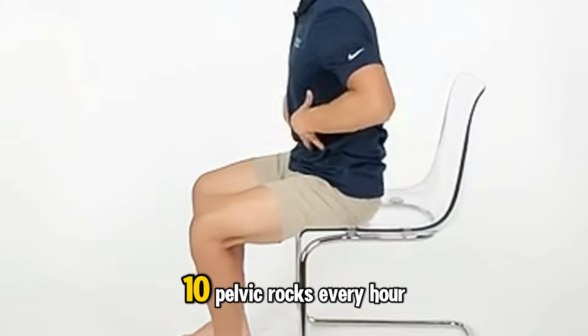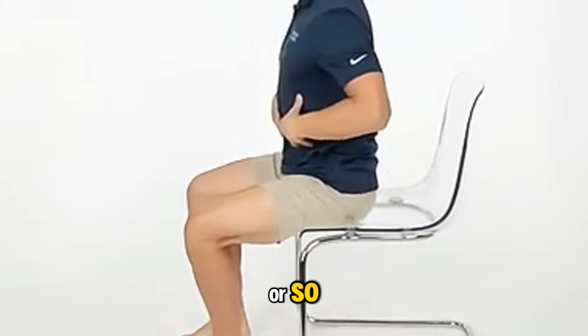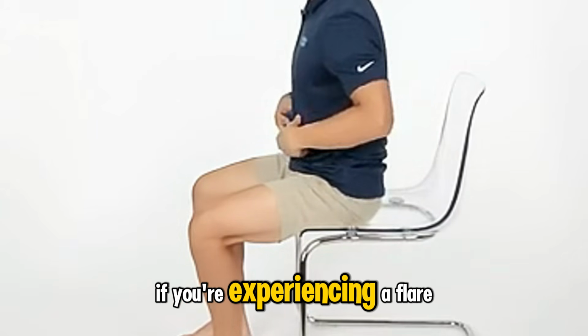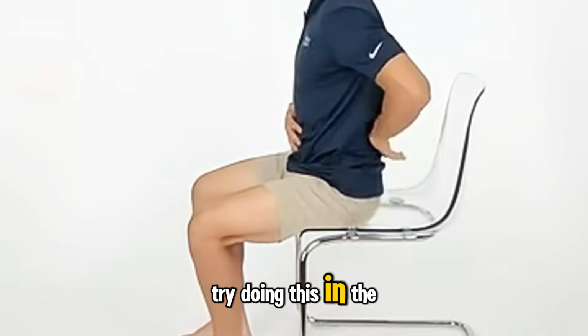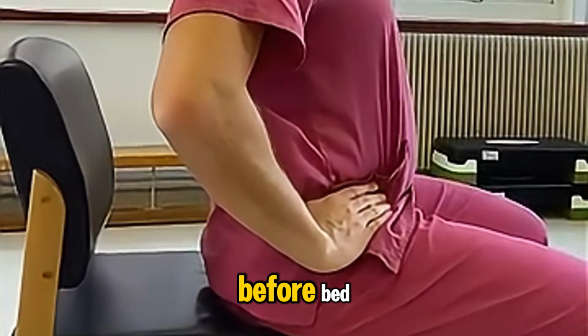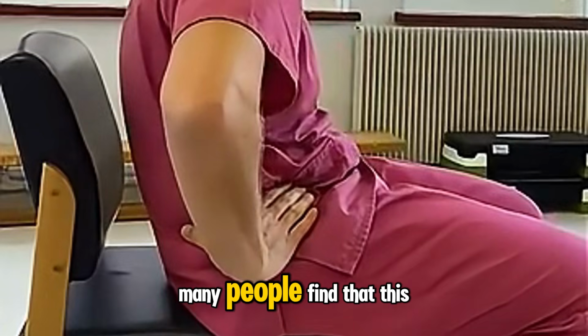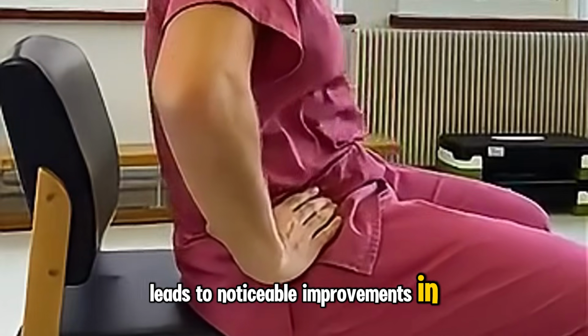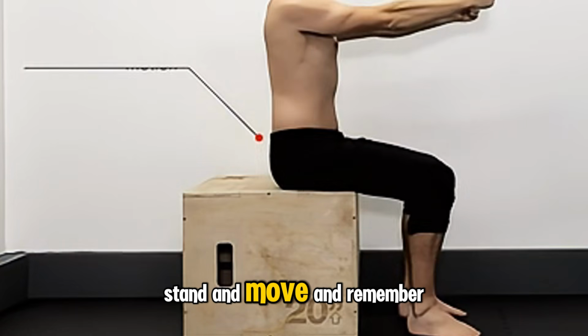You can do 5 to 10 pelvic rocks every hour or so to keep your back mobile and your nerves relaxed. If you're experiencing a flare-up, try doing this in the morning before you even leave the house and again in the evening before bed. Many people find that this simple daily ritual leads to noticeable improvements in how they sit, stand, and move.